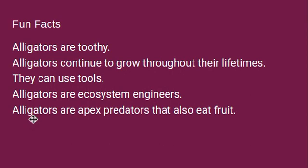And last but not least, alligators are apex predators that also eat fruit. An apex predator is basically an animal that is a carnivore and is dangerous to a lot of things, but usually a lot of them only eat meat, but these are odd and they eat fruit, which is interesting.